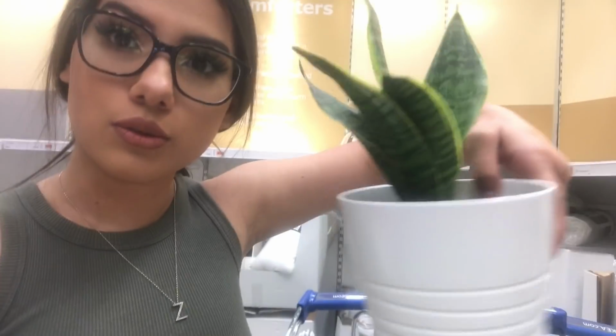So I'm in IKEA, right? I'm hiding in the mattress comforter section, and I keep getting distracted. How cute is this? It's like $8. I have 2 of these, but as I said, I keep getting distracted.